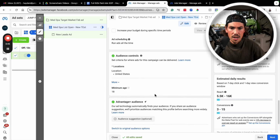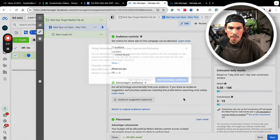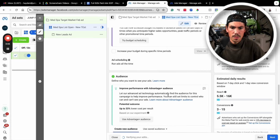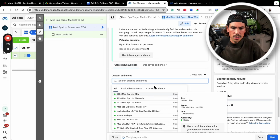Next down here is audience. So we're going to use switch to original audience options. Just like that. Now we have more variations of what we can actually do. And now what we can do is custom audiences, and we can search ones that we already built. So if you followed along with the SOP, definitely go back and watch that in the SOP below. There is a video showing you how to upload this custom audience. So I already have all these custom audiences that I have uploaded here. So I'm just going to choose one.